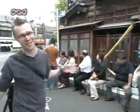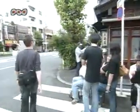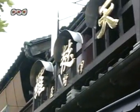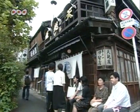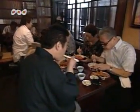This is a famous shop in the area that gets very crowded on weekends, as you can see by the very long line of people waiting to get inside. A highlight of any Sanya stroll has to be the retro restaurants. This tempura restaurant opened in 1889. Look at this 1920s Japanese building. The restaurant is always full of customers. It closes when it runs out of food.